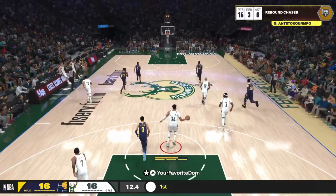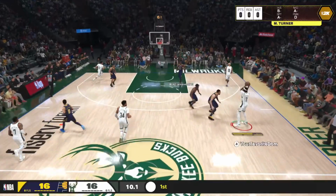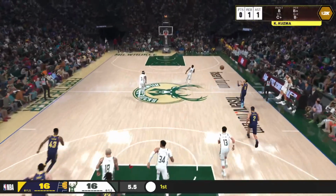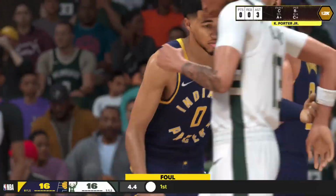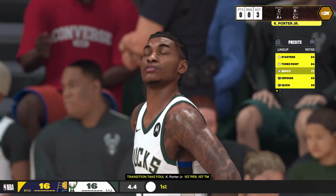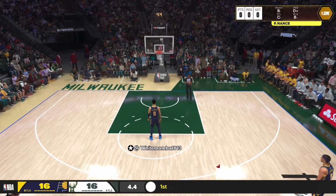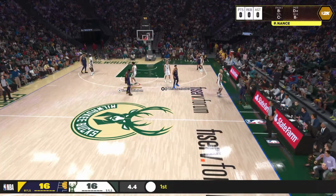Halliburton misses. Uh-oh. Did he change his mind on the way up? I think he did. Antetokounmpo can't connect. He got him. No doubt that's a foul. And it's going to be a transition take foul. And he'll be shooting his first free throw. Free throw no good for Halliburton.